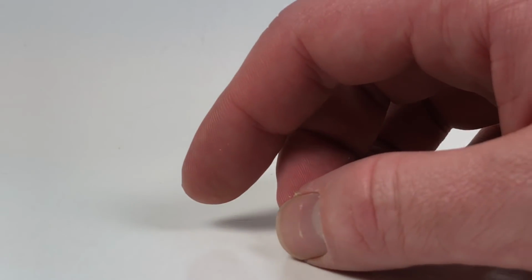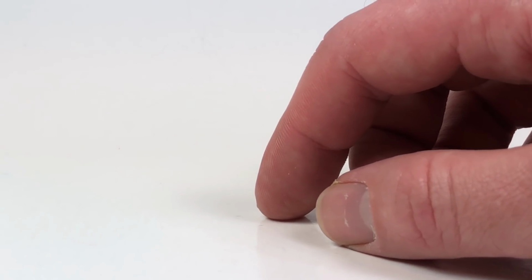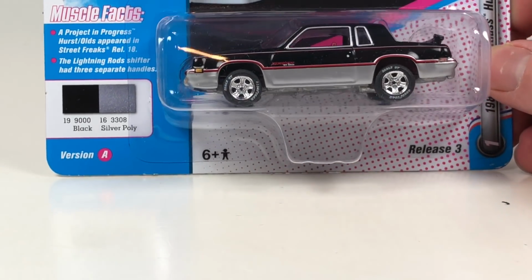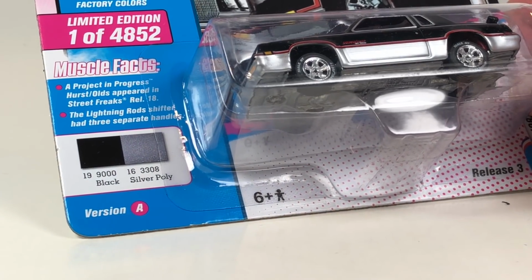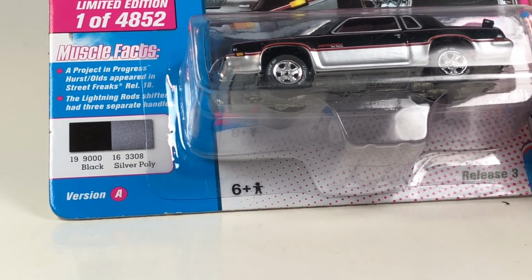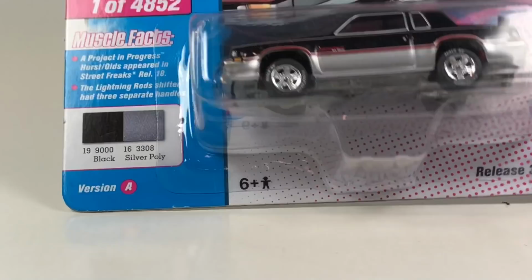You know, Johnny Lightning, I actually collect a lot of Johnny Lightning. Now that I started looking through all my stuff, I'm like, wow, I actually do have quite a bit of Johnny Lightning. It's been adding up. All right, so here's this one, limited edition, 1 of 4852. So my guess is the actual release of Muscle Cars USA will probably be limited to somewhere around 3,500 or something like that, because they are releasing some of these cars in straight packs, and this is one of them.